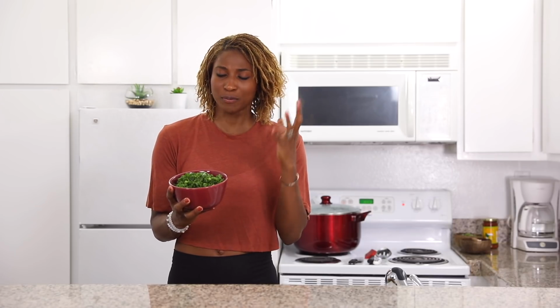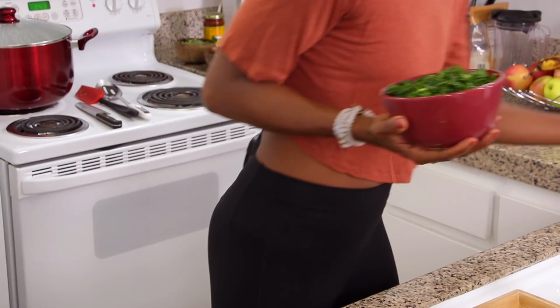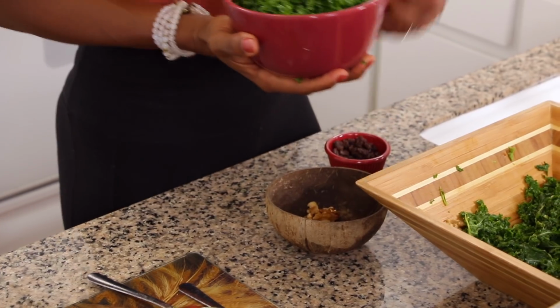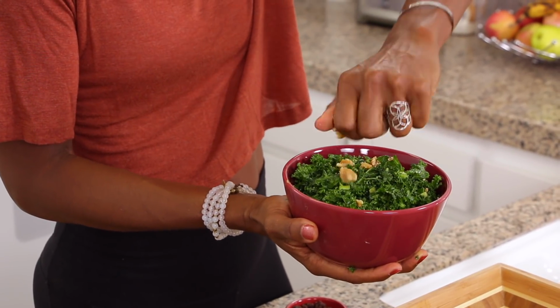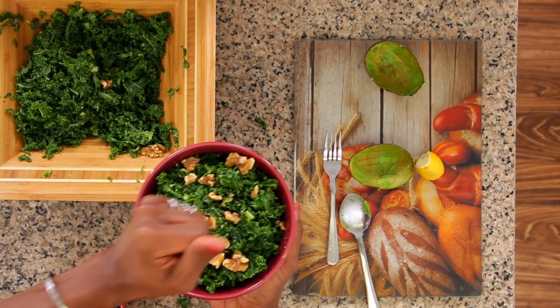It smells so delicious. And you can put any toppings you want on it. You can put raisins, walnuts, cashews, coconut. My favorite are walnuts and raisins. So I'm gonna grab some of those right here. And you wanna just take a handful of walnuts and just crunch them in your hands and just let them fall on top. And just sprinkle them all over.